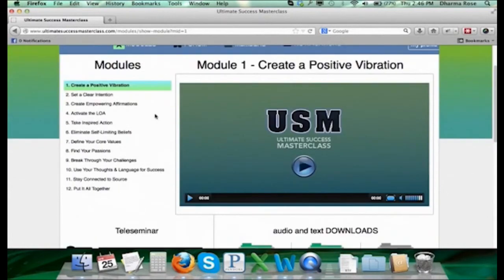You'll see on this page that down the left-hand side, there are all 12 modules listed, but our members only have access to the modules that they've actually completed. We don't give them access to everything at once because we want to keep people moving through the program at a steady pace and not getting overwhelmed, and we want to keep them in action. So they'll initially come to the first module page, and these other ones will be grayed out, which we explain to them in the welcome video.